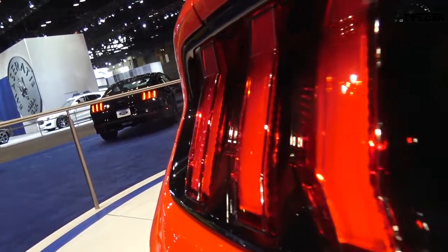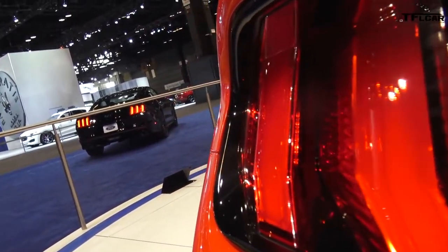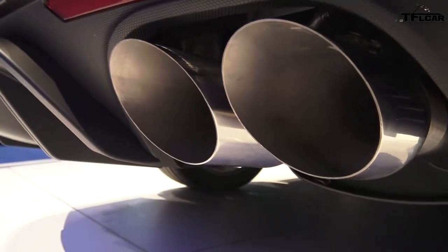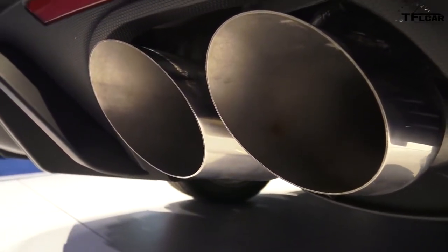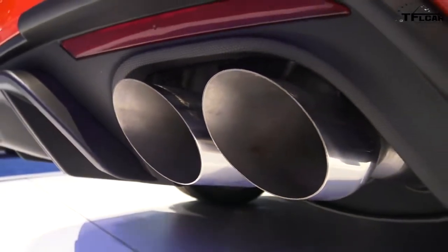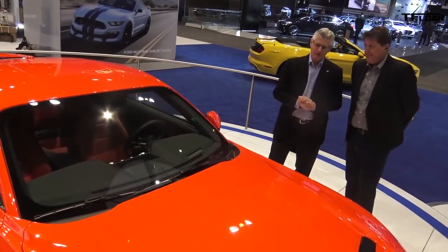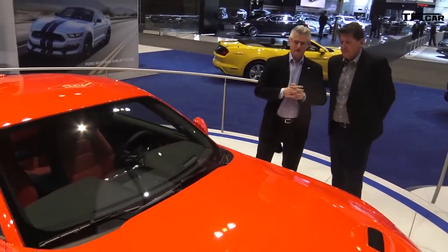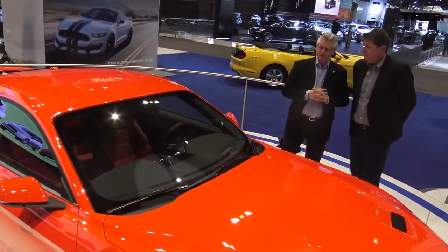What we also upgraded was both cold end exhausts, so both muffler tunings. For the base Mustang, we've gone to a larger muffler system, so we're able to get better control and a more pleasing tone. We've been able to bring a little bit more tone into the car, a little bit more aggressive sound based on the feedback we got on the 15s.